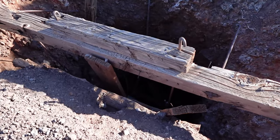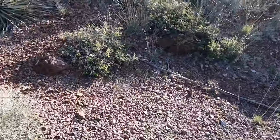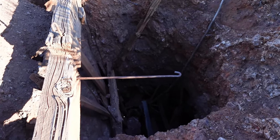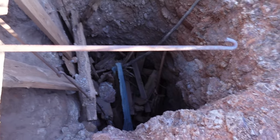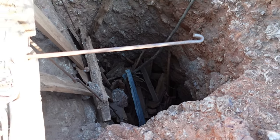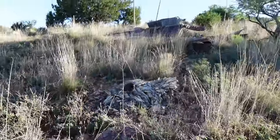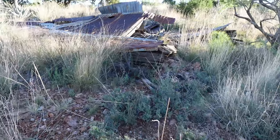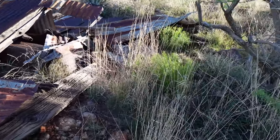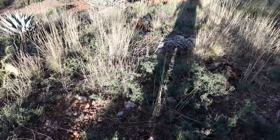Get too close to that. See if I can get a better view from over here. There's a little bit of a pile, so just down a little bit. I don't know how deep. It looks like it's all plugged with wood. The remains of the hoist. Well, this was the hoist house. It's gone now. The hoist is, and just a little bit of the wood and metal left.